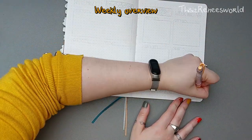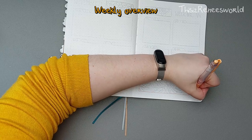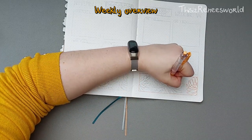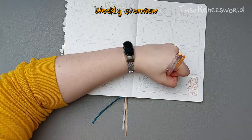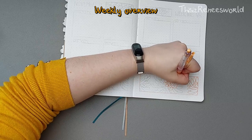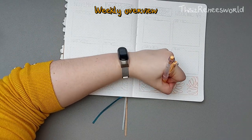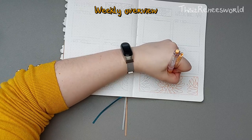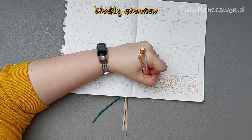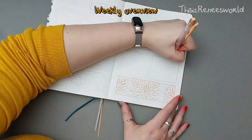Then on to my weekly spreads. I decided to keep my weekly spreads also kind of practical. I really valued the practicality and the minimalistic approach for this theme because my other theme was kind of heavy with decoration, in my opinion. So I wanted this theme to focus on the flowers that I was drawing.